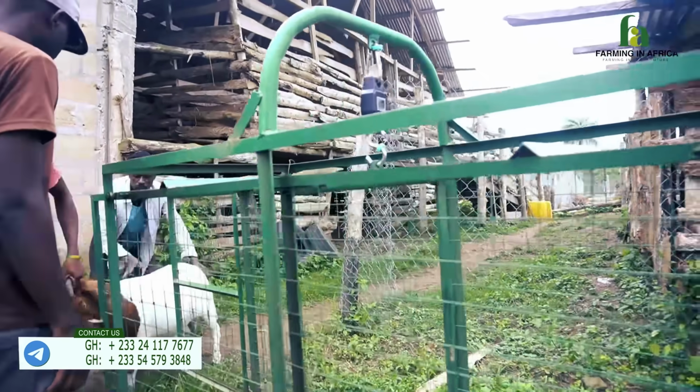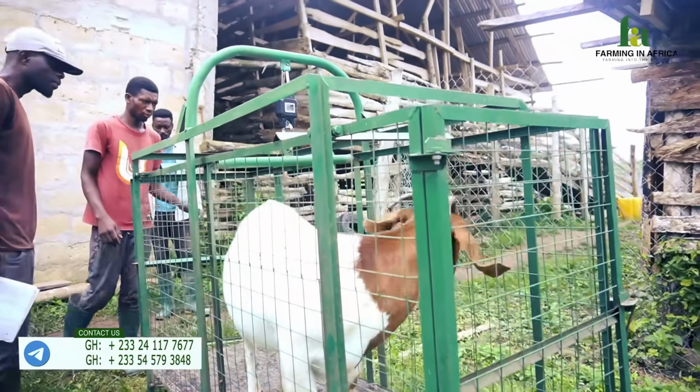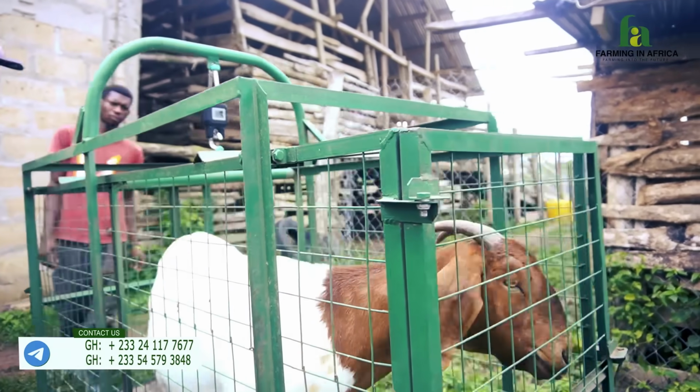So wrapping up with the 3 most important machines that you need at your farm, I spoke about number 1, you need a livestock scale because you need to weigh your animals frequently to know who is growing, who is not growing, what food plan you will put them on. If you need that skill, let us know. We have it at our agro venture. We can help you with it.